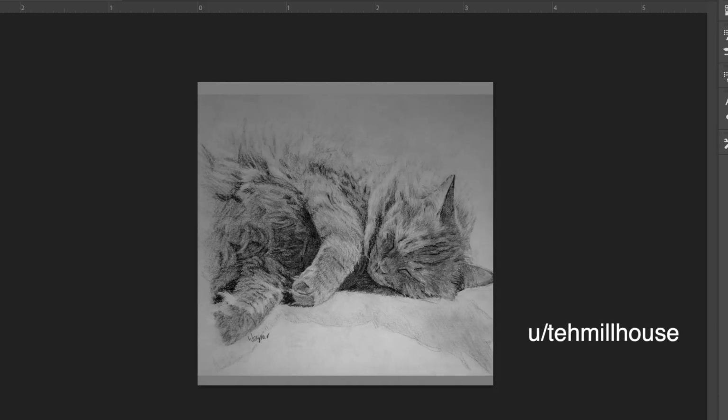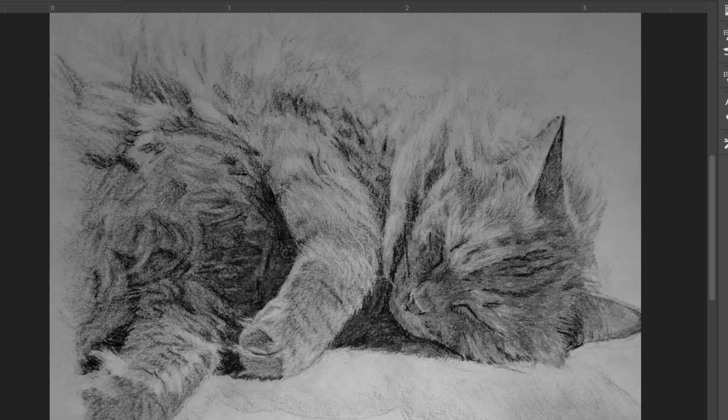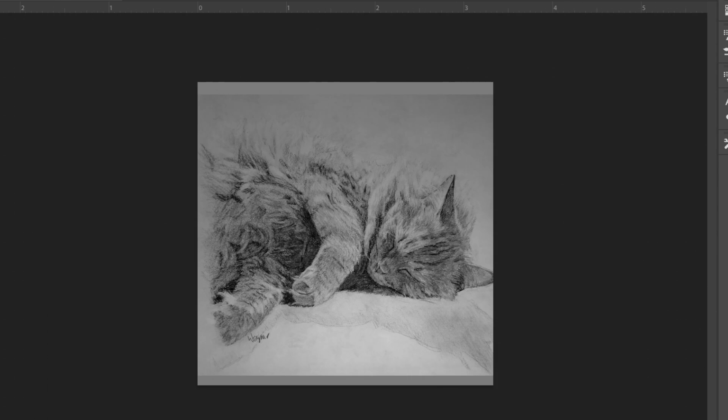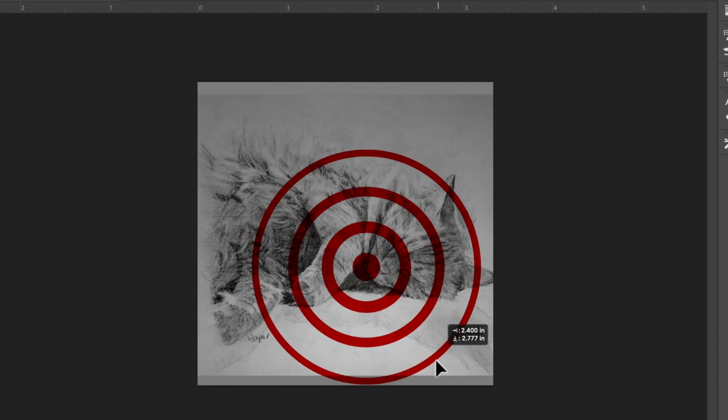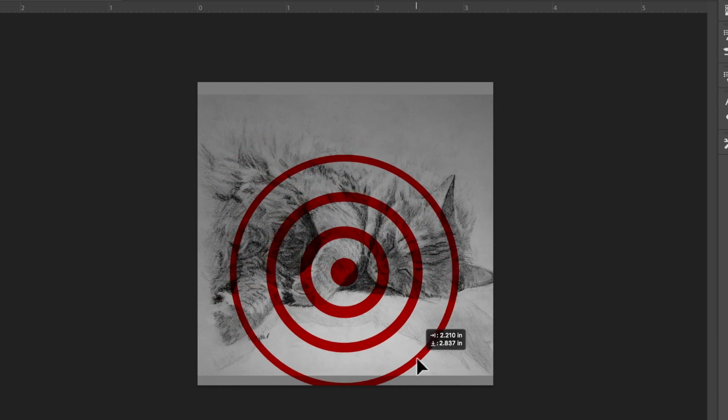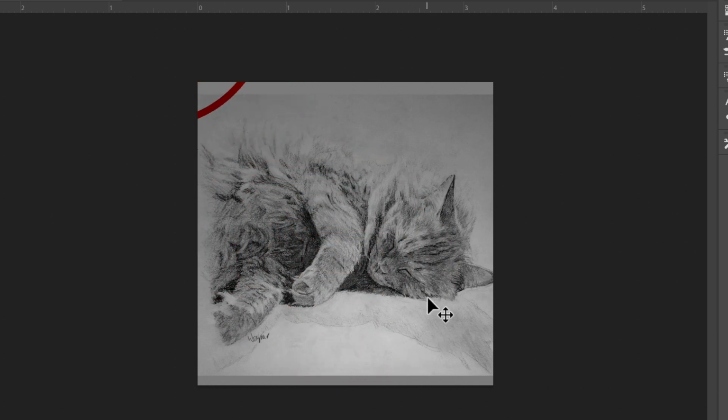Kitty, kitty, kitty cat. Man, I love this cat. Okay, so what I'm looking for is where the eye goes right away. Like the eye, to me, it goes to the darkest, the highest contrast area, which are these 2 points here, which is fine. And this thing works on its own. I love this piece. You captured a sleeping cat.